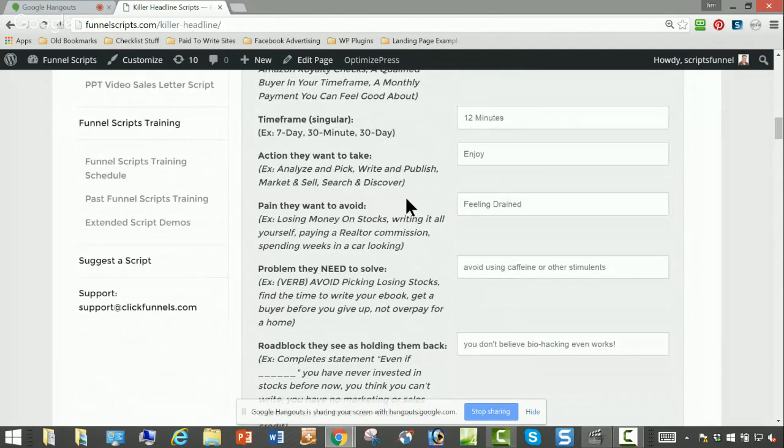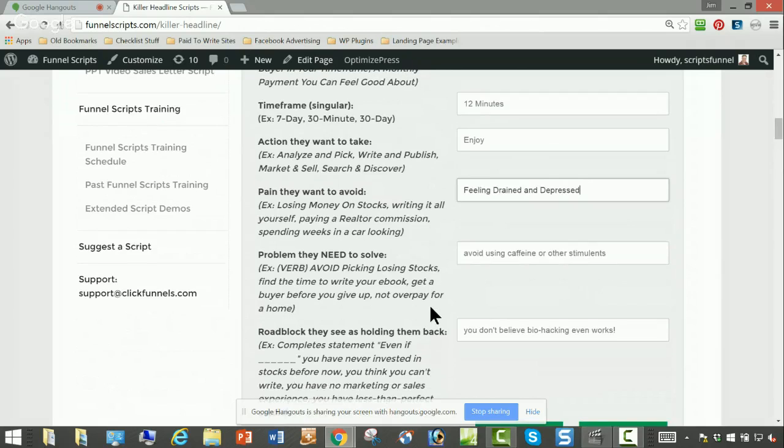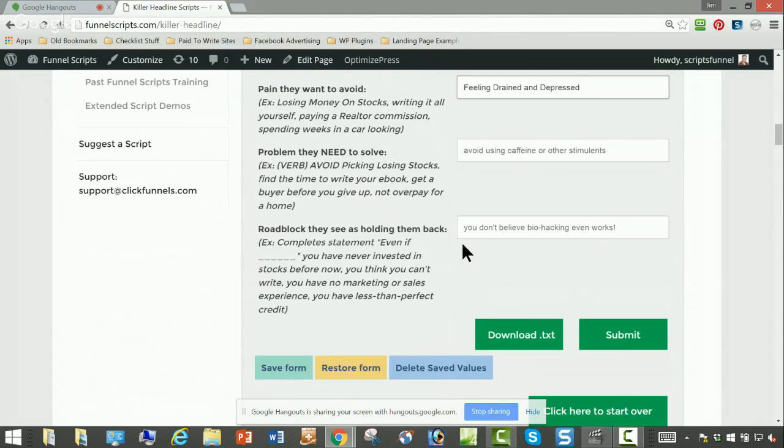So, action they want to take, enjoy, and I don't know, we'll tweak it. Pain they want to avoid, feeling drained and depressed. Problem they need to avoid, using caffeine or other stimulants. And roadblock they see is holding them back: you don't believe biohacking even works.